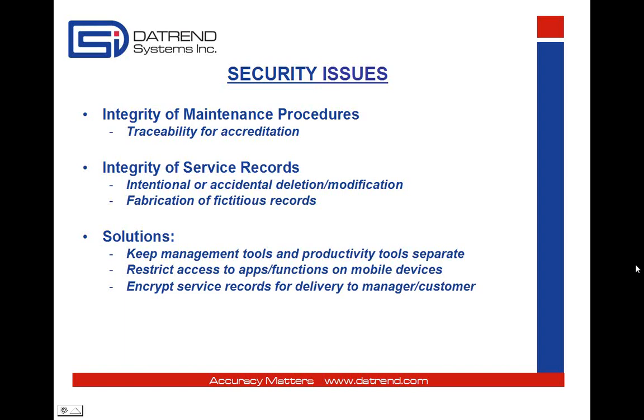A system which completely separates the management tools from the productivity tools is easier to make secure. An example of this kind of system is the one I've been talking about. Using a CMMS or an IDE, the person responsible for procedures uses software tools which are accessible only to them by means of their workstation login. And procedures are deployed from the management side onto the mobile devices in such a way that it prevents the technical staff from making unauthorized changes.